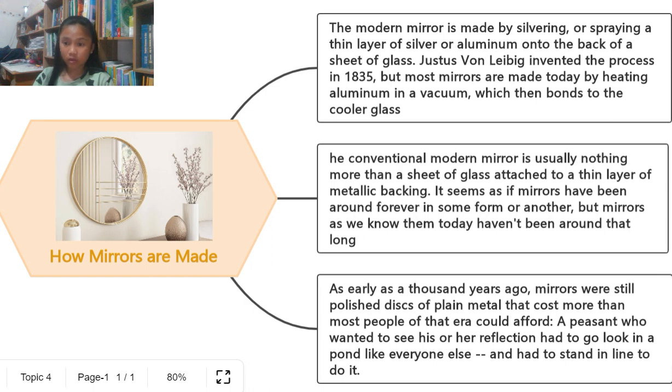He invented the process at that time, but people right now have changed it a little bit to make the process cost less and also to make it easier to do, because if it's too hard, it costs so much that it would cost them a lot. Yes, a lot of factories are choosing ways that help them make those mirrors in the easiest way and in the cheapest way that they can find, but also the best way.